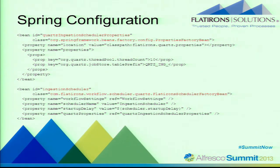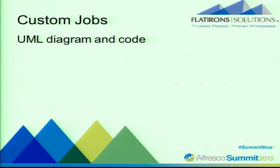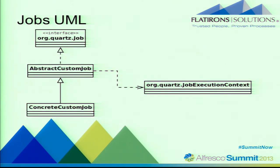And you can see the other pieces of information, the workflow settings. We provide a name for the scheduler that we can use to identify it. And then, of course, the properties. So, we've got the delegates. We've got the scheduler. We're able to communicate. When we get that call to the delegate, we're able to call out to the scheduler. We just need the job information in order to put that out there.